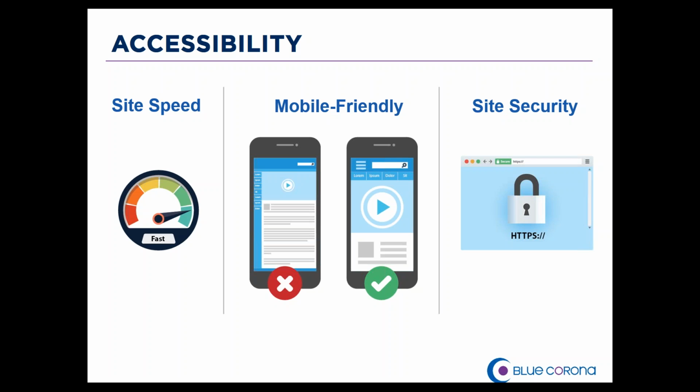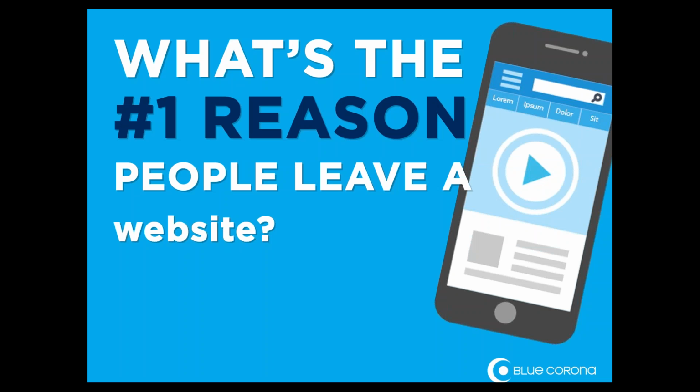Whether it's getting more people to your website, so more visitors equals more leads equals more sales, or improving your user experience, which equals more leads and more sales. All 3 of these actually cover both of those. We're going to talk through how that applies through this next section. So my favorite question as we jump into this is, what's the number 1 reason that people leave a website?